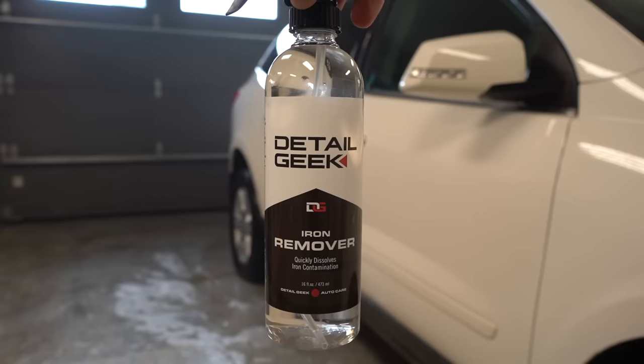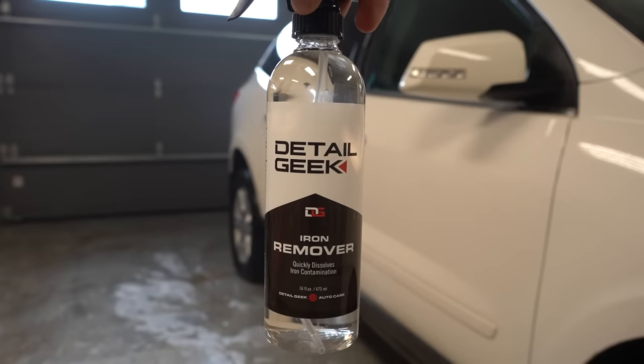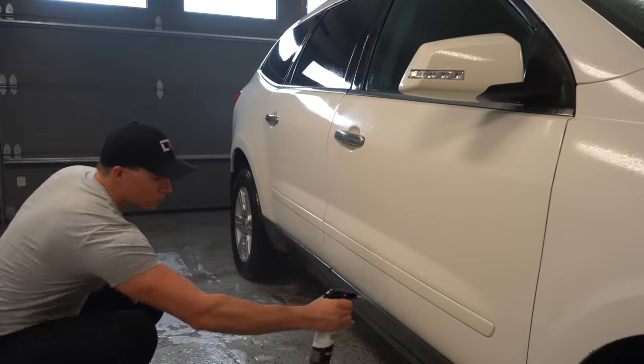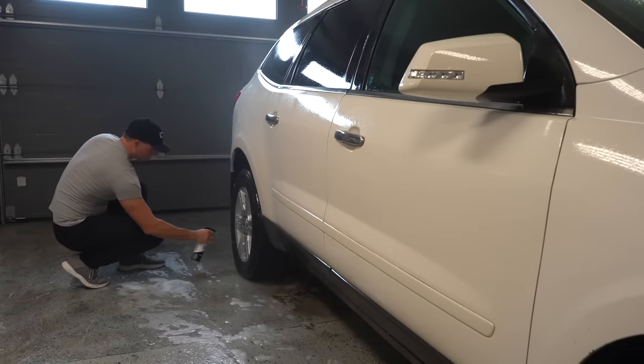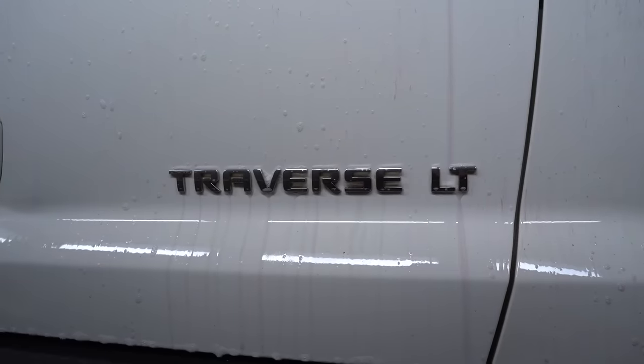Okay, well, as you can probably imagine, after being treated the way this vehicle has been, the paint is in really bad shape, so the next step to getting that looking good again is to chemically decontaminate it using some iron remover, and after I've sprayed that on the whole vehicle and it's turned purple to let me know it's working, I'll simply get it sprayed off with the pressure washer.